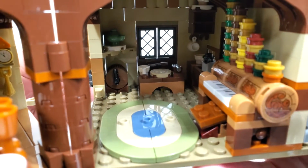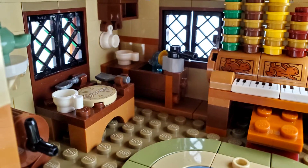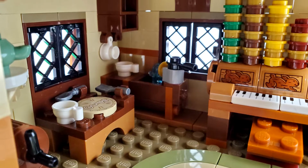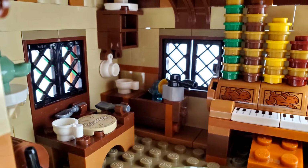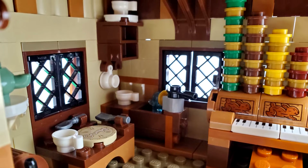Again, it's really hard to get a good view of this kitchen as it's so dark with the top floor. Though what's going on over here is that we have the sink, which I really love how they were able to get the curve to the basin over there. And we also get another brand new print for this set, a 2x2 circular tile to represent the gooseberry pie Snow White made for Grumpy, which even has his name on it.